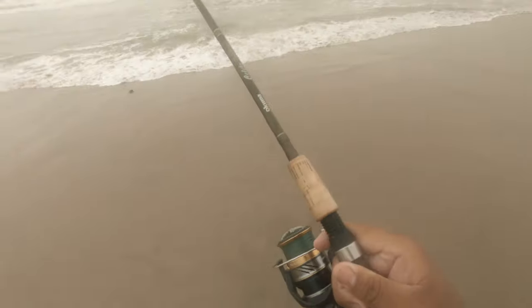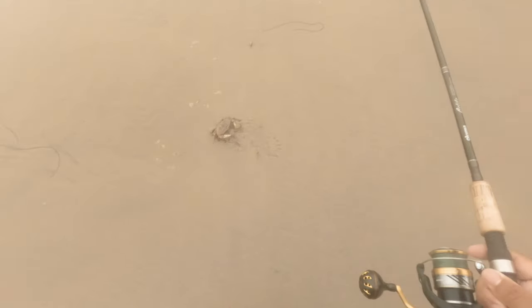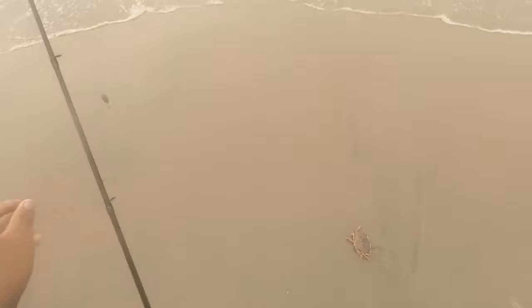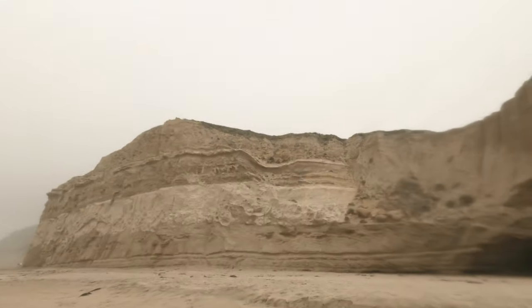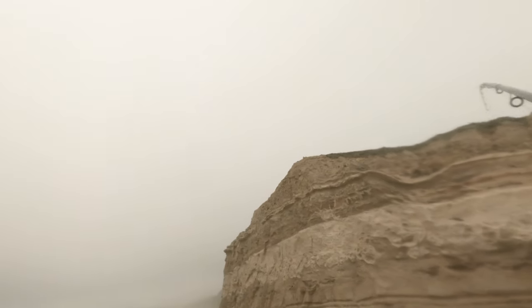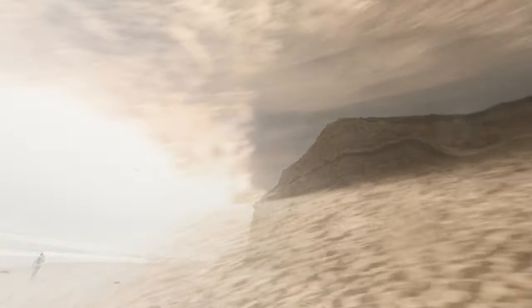Yo! Crab! Crazy! Wow! Crazy, wasn't even crab snaring. Man, the rock formations over here are so crazy. Dope though. Hella dope scenery. San Gregorio.